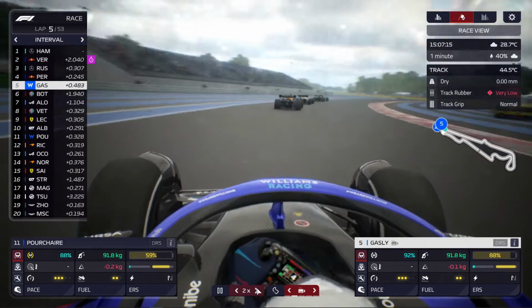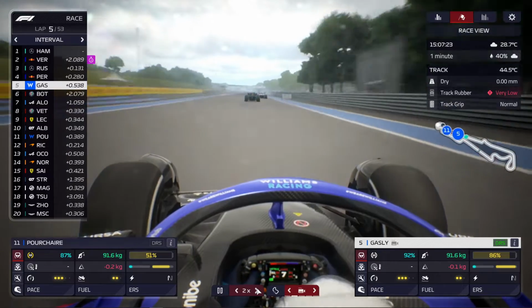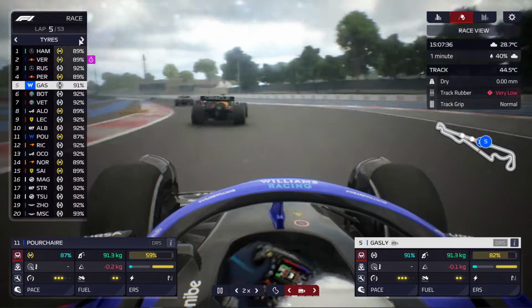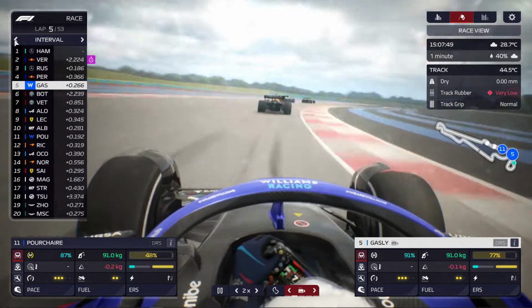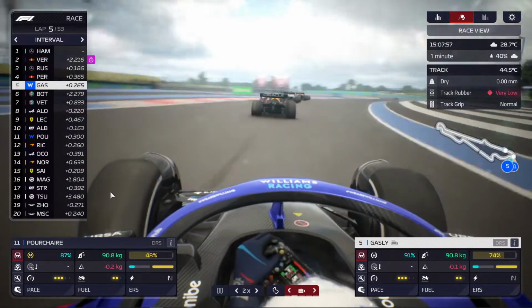And actually I noticed the Red Bull of Perez is on the mediums, guys, so the fact we're on the hards gives us a slight advantage. And maybe that's where we're losing a little bit of our time. Russell is the only other top driver to be on the hard, so that's interesting. It's important to keep an eye on the competition, I suppose.